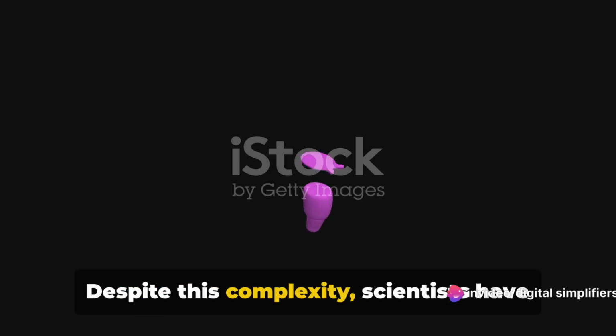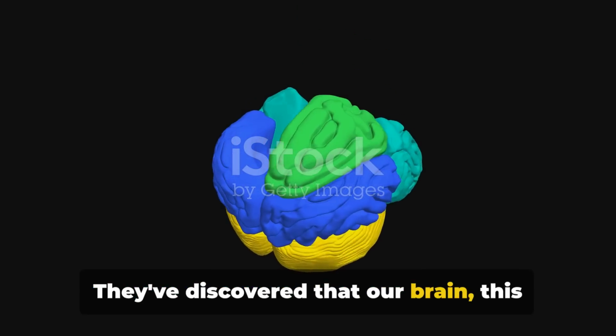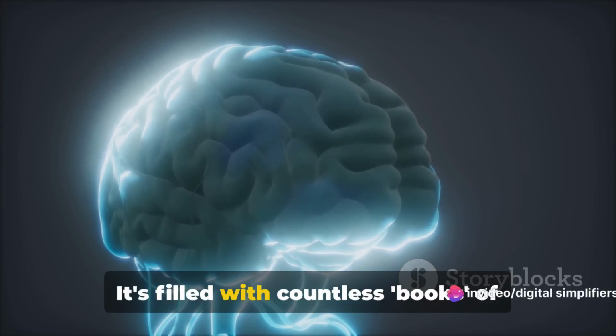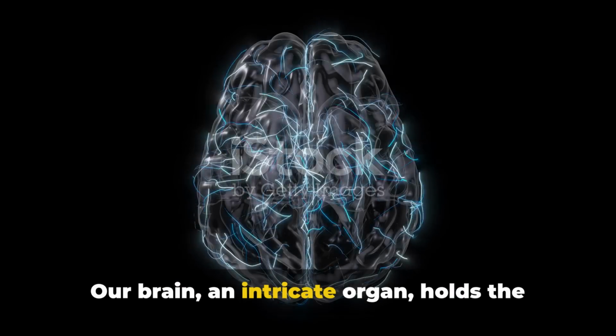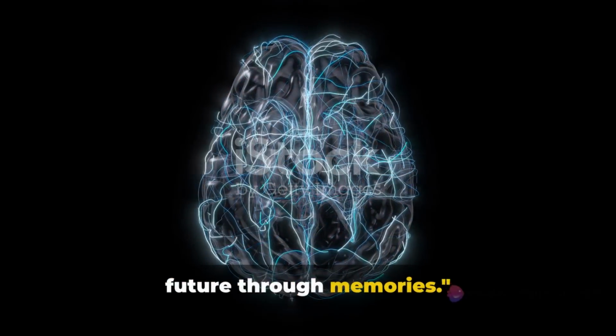Despite this complexity, scientists have managed to decipher some of the basic mechanics of memory storage. They've discovered that our brain, this intricate 3-pound organ in our heads, is like a vast and elaborate library. It's filled with countless books of memories, each one as unique as the experiences that shape us. Our brain, an intricate organ, holds the key to our past, shaping our present and future through memories.